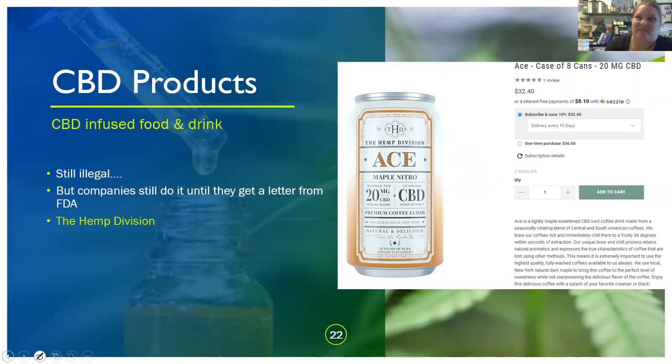The FDA does say that when they find companies selling this sort of thing, they send a cease and desist letter. So I don't know, but this is the hemp division, and I've had their products before. They're delicious. I've never had this particular one that I put up a picture of, because this is CBD iced coffee, but I have gotten their CBD, I don't know what they call them.